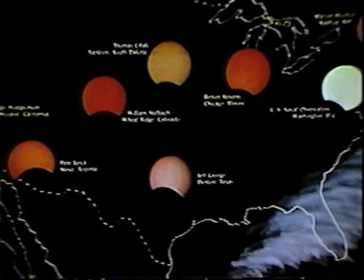The next photograph is one that shows several partial phases of the same eclipse over a map of the United States. And what does this show? This shows that the sun can appear differently obscured by the moon from different parts of the United States. An observer in several different positions can see the same eclipse different ways.